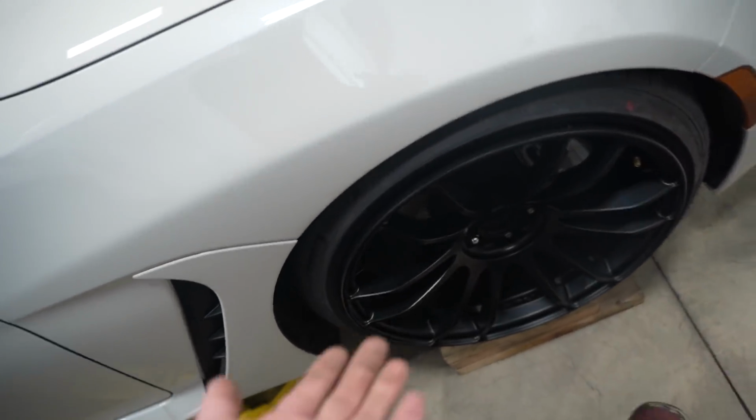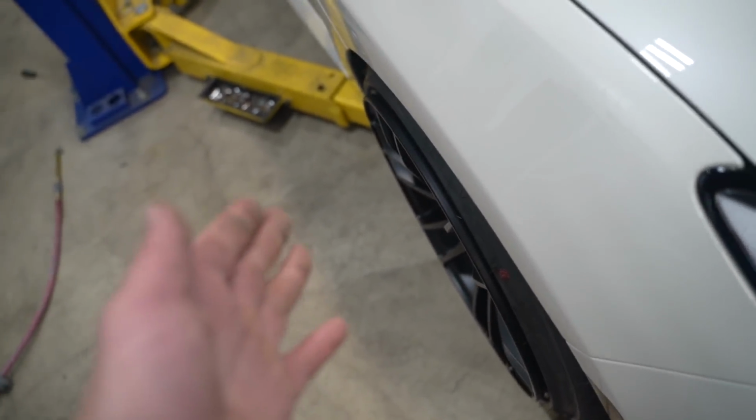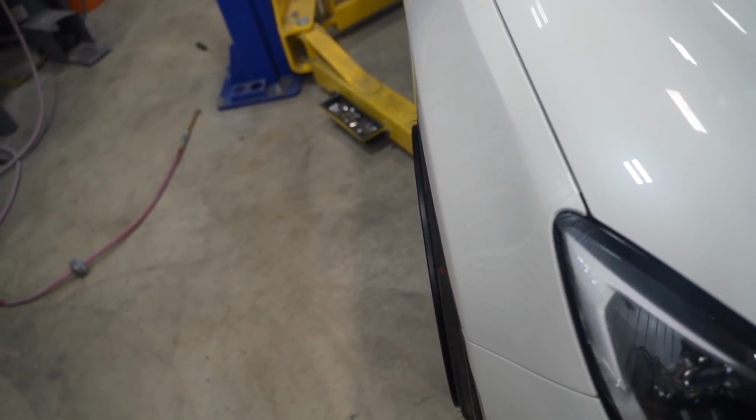The front, it looks like we have positive camber on it. We definitely do. So I'm gonna go ahead and give it a little bit of negative camber because right now the wheel is kind of sticking like that.